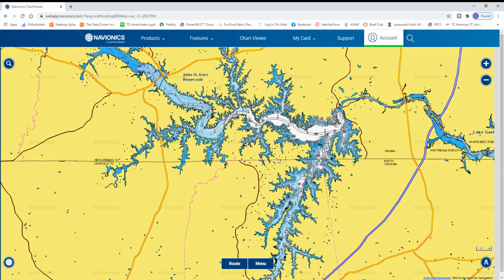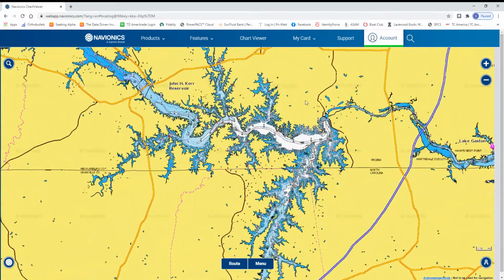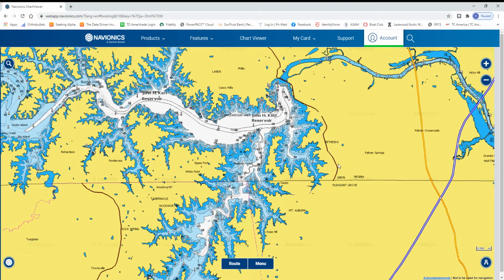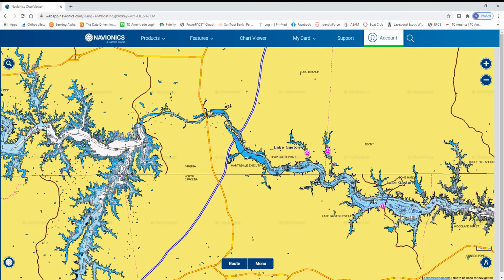But anyways, we're going to be looking here at this lake, John H. Kerr Reservoir, and I'm going to show you how I would go about breaking it down. This lake is also known as Bugs Island. A few things to know about this lake is that it is a water flood control lake, and basically it keeps the water level here at Gaston from getting too high. They use this to hold back the water from filling up Gaston.